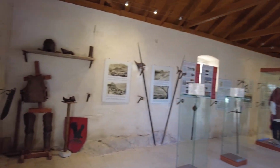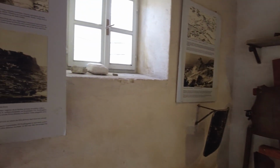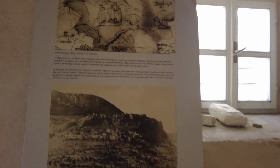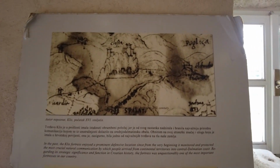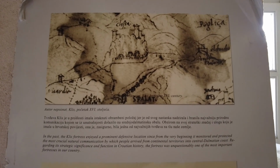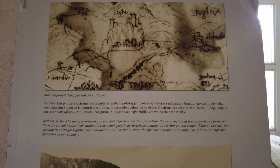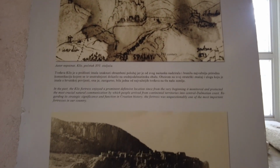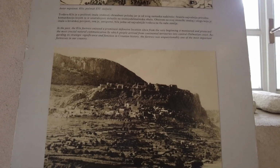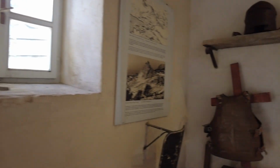Oh, terrific. So here's your armoury. I do like the old photos. They're just fantastic. Gives you an idea how over the years they get neglected, the fortress, and then another army comes through, rebuilds it, repairs it, and uses it as a fortification. And today it's a museum, which is just great.